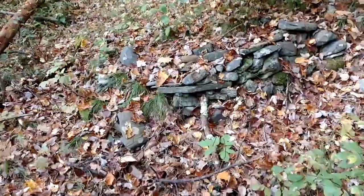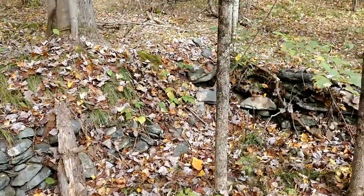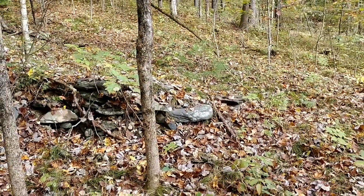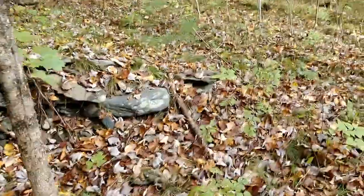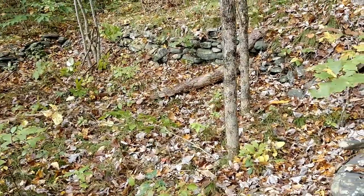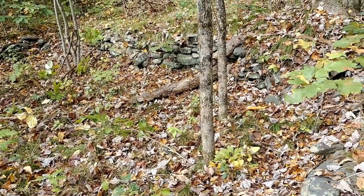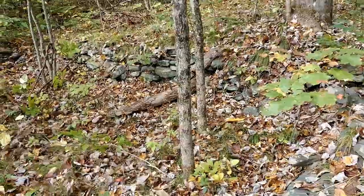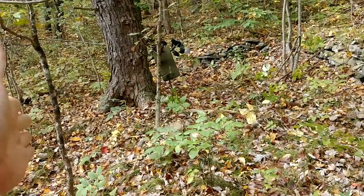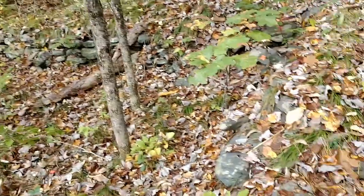You can see the rocks start right there. They go there, turn to the right angle, go over to there, turn to the right angle, go there, and stop. I can't say for certain, but that looks like an animal pen to me, like a sheep pen. The rocks around the back, and then out here there would maybe be a wooden fence, a fenced-in area.